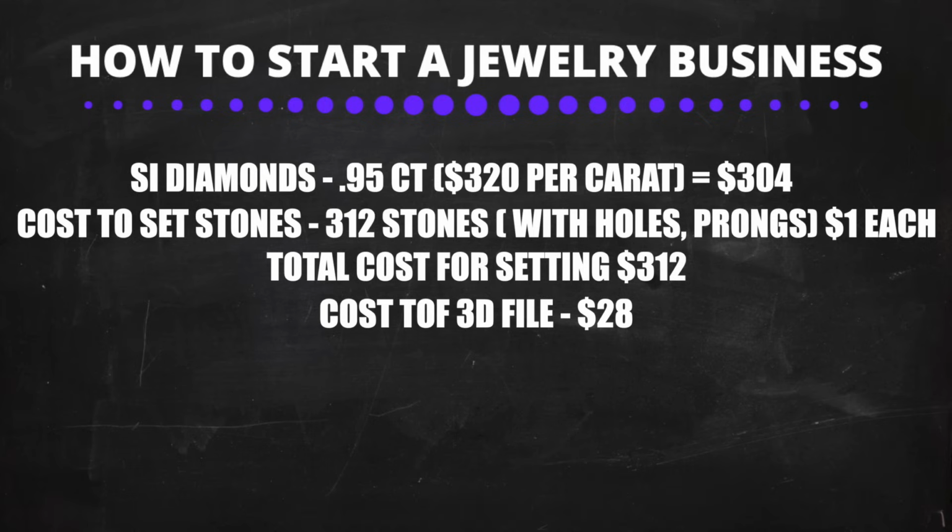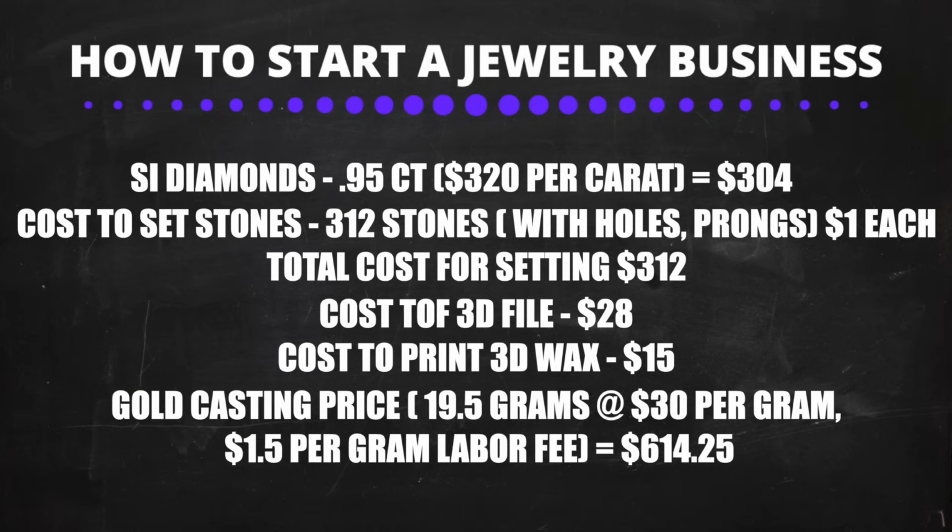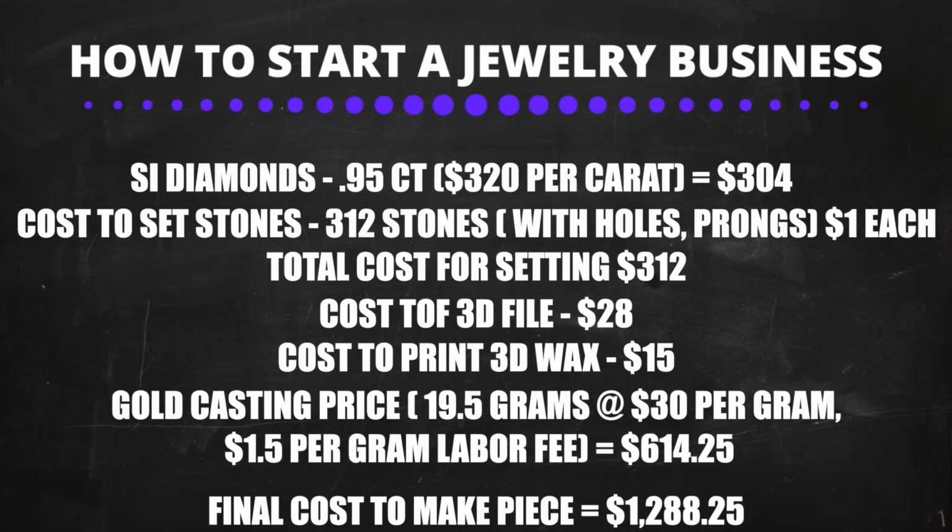We paid $28 for the 3D file, $15 to print a 3D wax. We paid $614.25 for casting. The piece weighed 19.5 grams, multiplied by 31.5, and that's $614.25. We paid $15 for polishing. We will not have to pay for the final polishing. So the total cost to make your piece is $1,288.25.